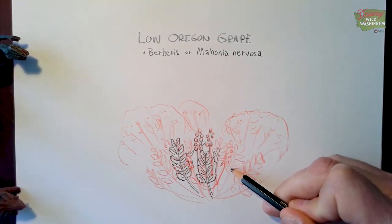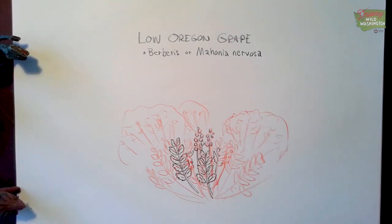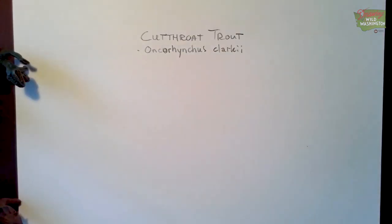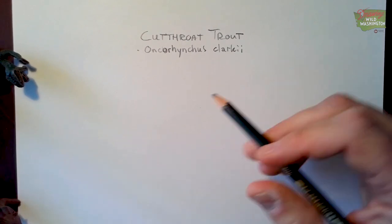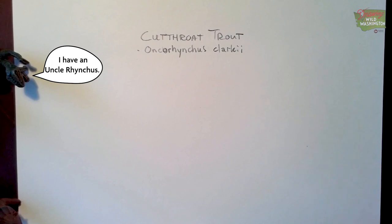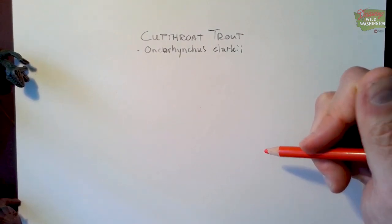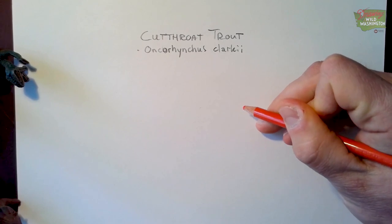Okay, so this is the basics. You get the idea. I'm going to move on to the cutthroat trout. Oncorhynchus clarkii, actually named after William Clark of Lewis and Clark. Okay, we're going to draw the body.